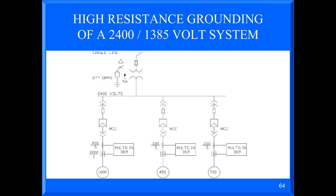If I use this 2001 instead of coming into my 5 amp input on my multi-lin relay, I can actually come into a 0.025. I take that 5 amp, lower it down to 0.025. So this is just a little quicker and more sensitive. I could actually go to 0.001% instead of 1% accuracy if I need to get real sensitive. So that's how we do it.